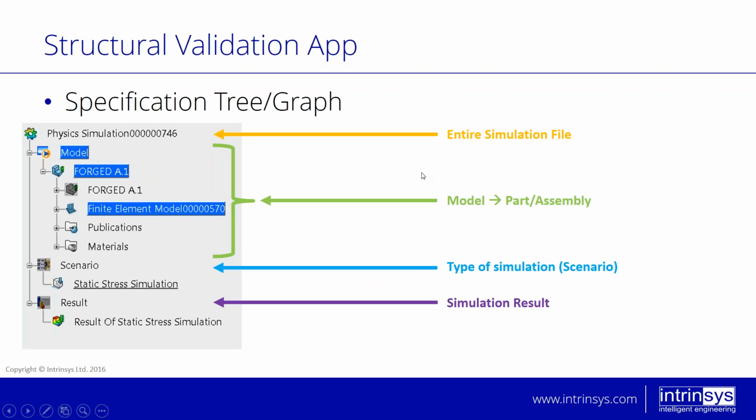There is still a specification tree, or graph as you like to call it. So the simulation itself has its own node, which is saved in the Innovia database. So that's the entire simulation file, and what that will contain is the model. Under the model node, you'll have your actual part or assembly with its corresponding materials applied.